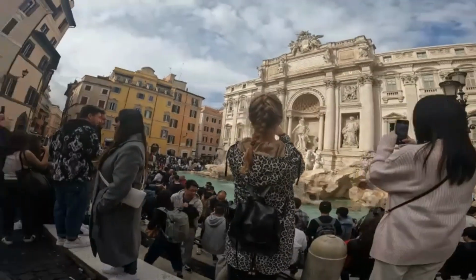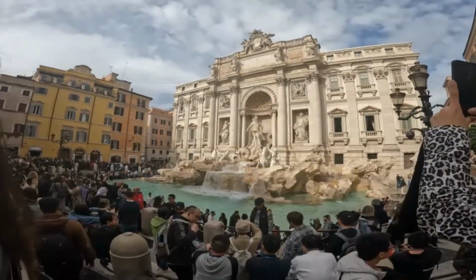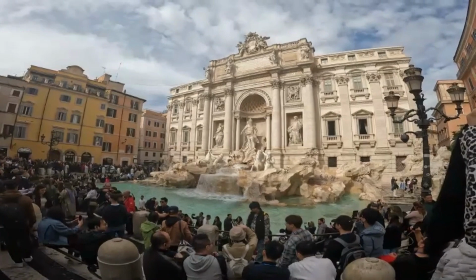Here's another look at this wonderful piece. The Trevi Fountain.